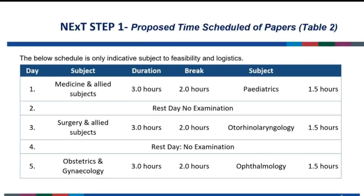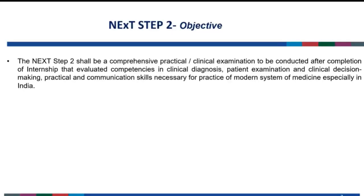Next, let us go to the next. I'll talk very briefly about step 2. What has been seen is that our best doctors, who studied very well during the 4.5 years course and were selected in very good institutes, even cracked AIIMS and PGI exams, were poor when attending patients at the bedside. And the single most important factor was that they were not actively participating in teaching programs or training during their internship.